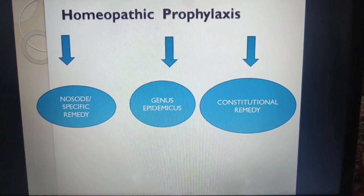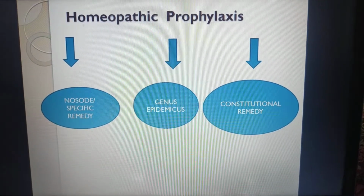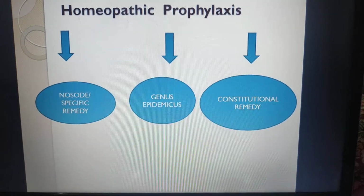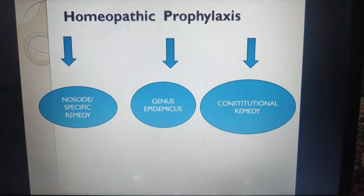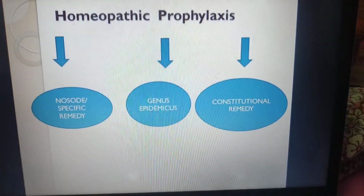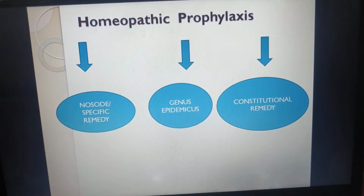Homeopathic prophylaxis is of two types: general and specific. Specific means nosode, genus epidemicus, and constitutional remedy. And general homeopathic prophylaxis is done by the anti-miasmatic remedies.